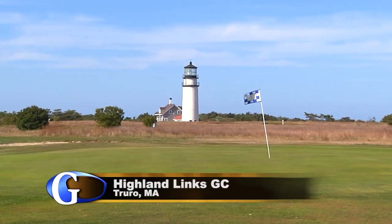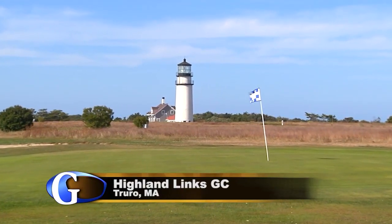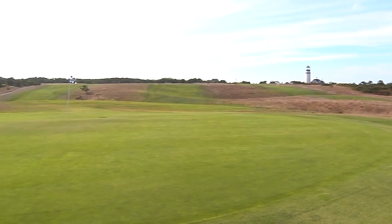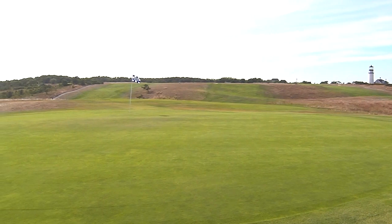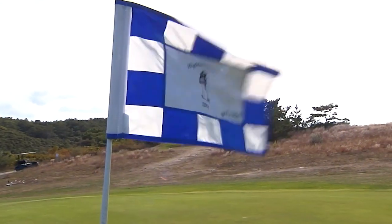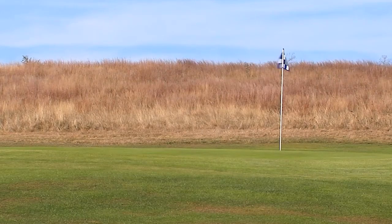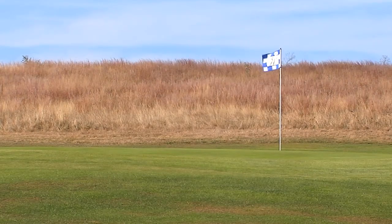Highland Links was founded in 1892, making it the oldest golf course on Cape Cod. It was part of a hotel and cottage resort owned and operated by Isaac Small and his family. When the original sand greens were converted to grass, Francis Ouimet opened the greens with an exhibition.